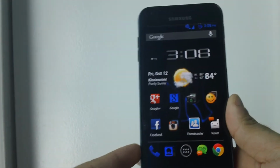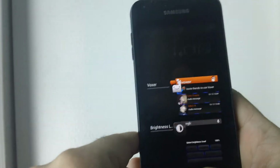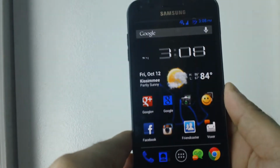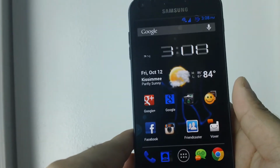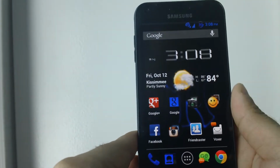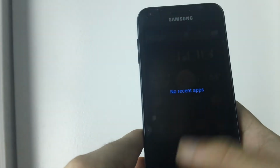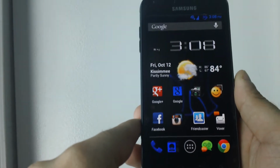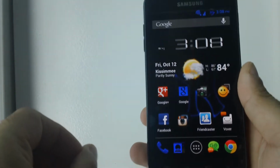Hey, what's up guys? In this video I'm going to be talking about why custom ROMs are better than stock and what you can do with a custom ROM, because a lot of people think the only benefit of having stock, in some cases, is that the battery life may be better and everything works, that blah blah. And yeah, that is true, but with a custom ROM, you can do so many things.